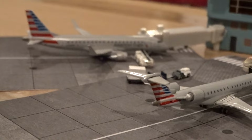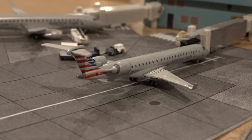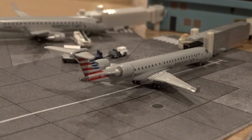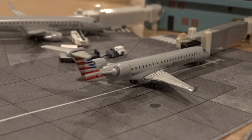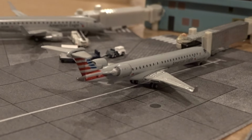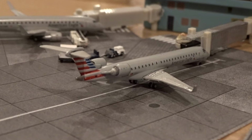I believe DFW is also twice a day. But Charlotte is twice a day, was initially started on the CRJ700 if I'm not mistaken, and was later upgauged to the CRJ900. So really cool to see that. Yeah, I think this service mainly uses gate 4, but again, I could be wrong on that.